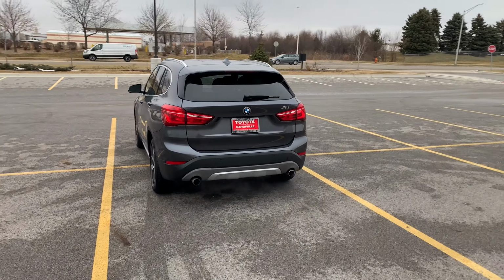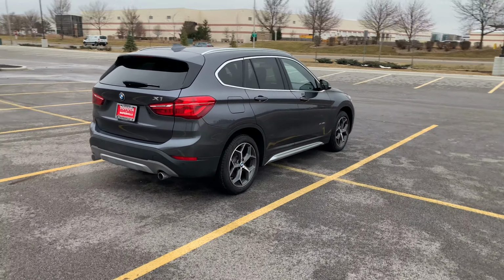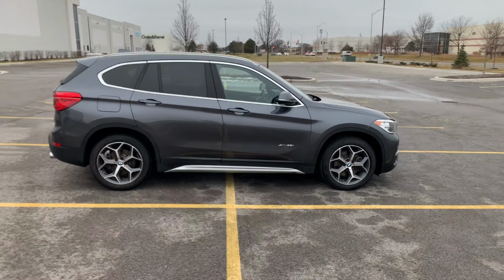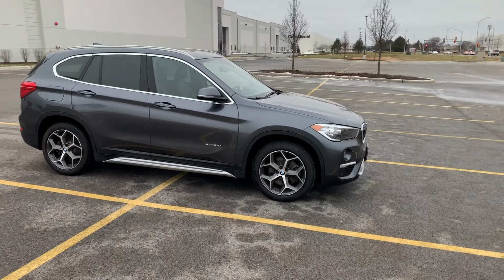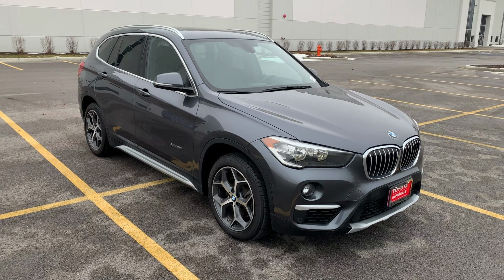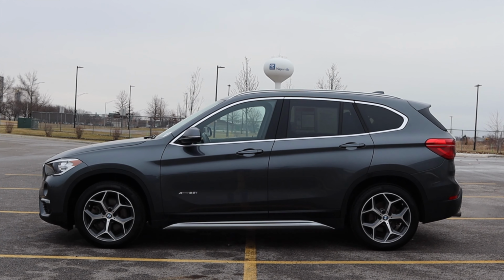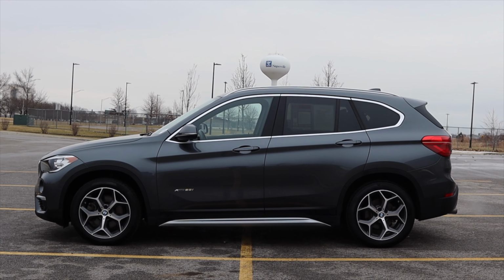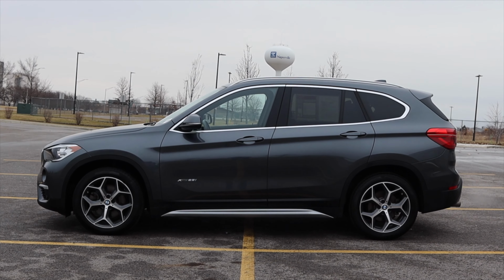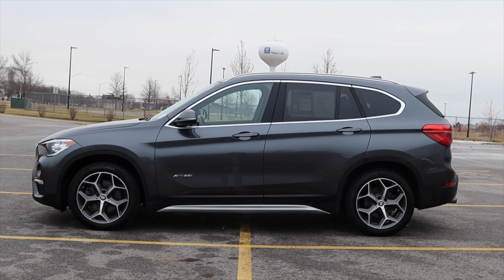I just don't see too many differences between this and the X2. From a driving standpoint, nothing really is that different. From a cargo standpoint, maybe you get a little bit more room in the X2, but honestly, you're looking at inches on the foot when it comes to cargo room. I don't really know why you would choose an X1 over an X2 besides the price. The X1 is priced a little bit more budget friendly.